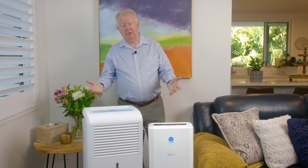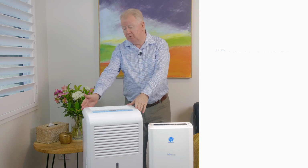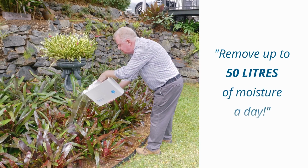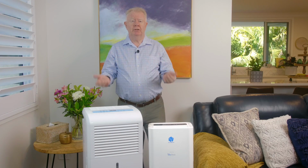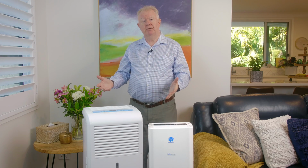Yes, we do have quite a large range, from the compact right through to the very large Supreme All Season that'll remove up to 50 litres of moisture a day. So that's what we're here to talk to you today about. We want to help you choose the right dehumidifier, and in short, we want to make sure that you don't end up with a dehumidifier that's not going to do the job.